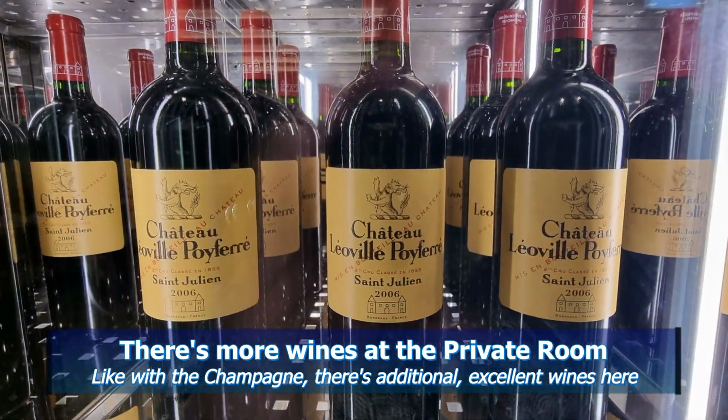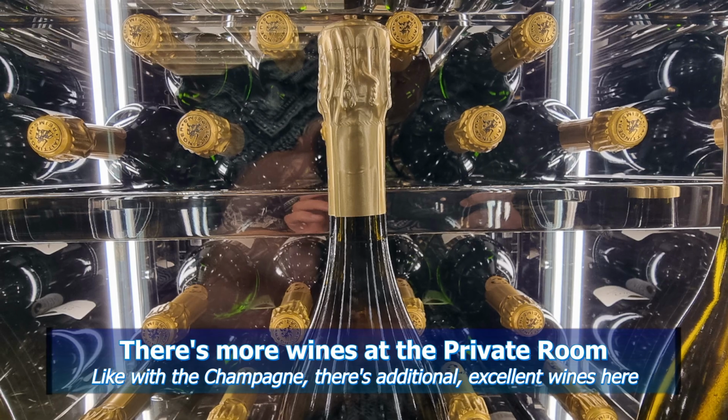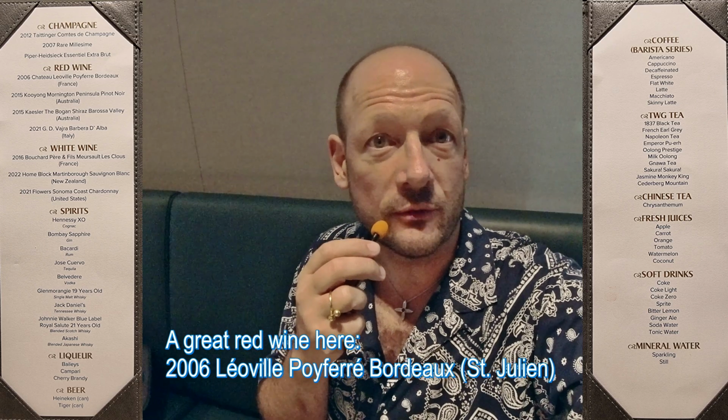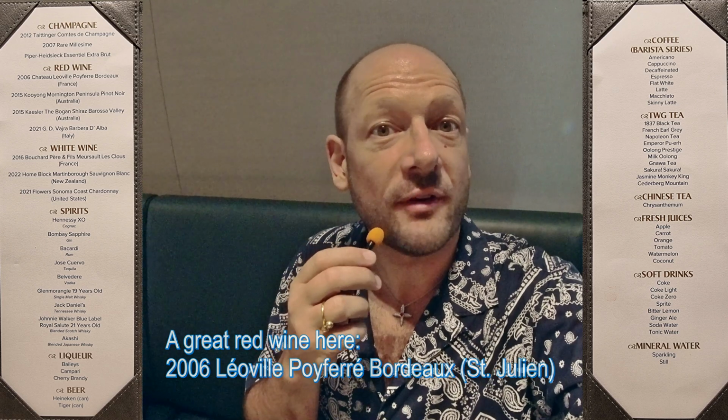Over there, there's a rare millésime champagne, I think from 2007. And here they have it too in the private room. And on top of that, they have the Taittinger Comtes de Champagne, I think from 2012 right now. The rare millésime is a very full-bodied, rich tasting champagne. That's a really very nice quality too. And here the Taittinger, that's a Blanc de Blancs champagne. So that's rather a very fine taste, but also really nice, of course.